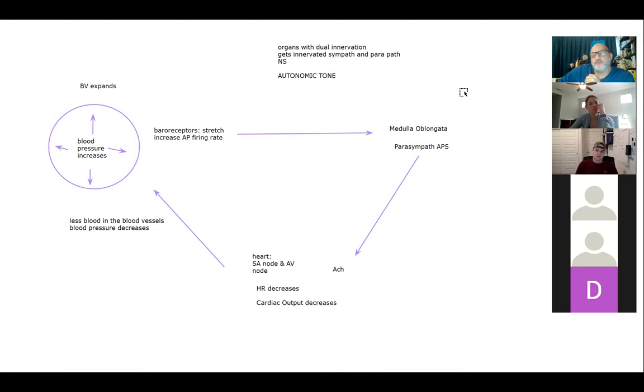Good thing we won't be responsible for blood vessels on this test. Oh, wait. Come on, I know you guys know, even if you don't know, you know.